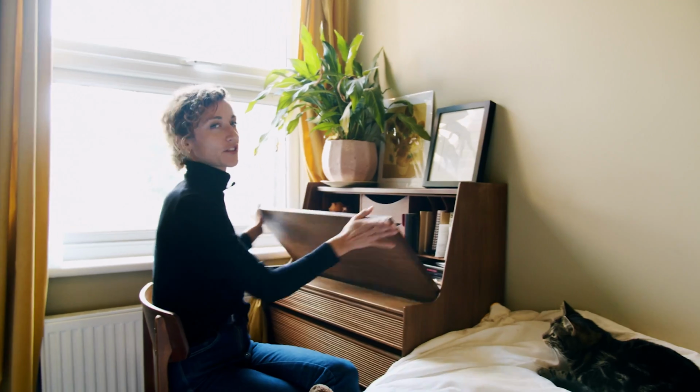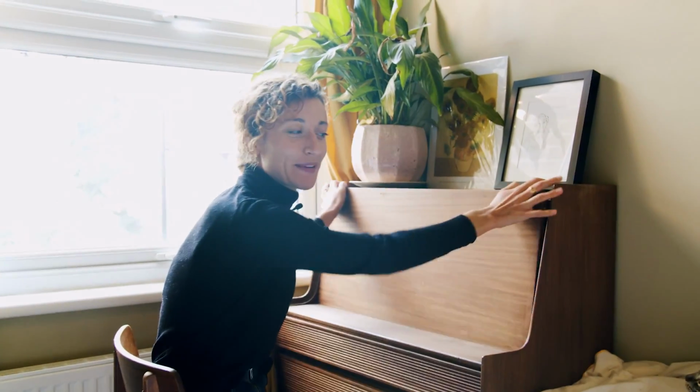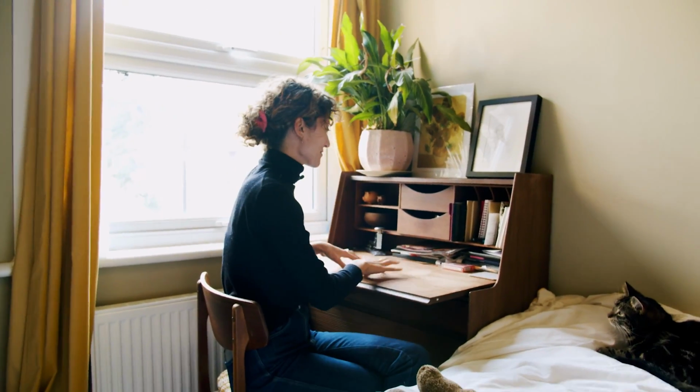I shouldn't show you in there, it's really messy. But it's a desk. And it's where I do my work.